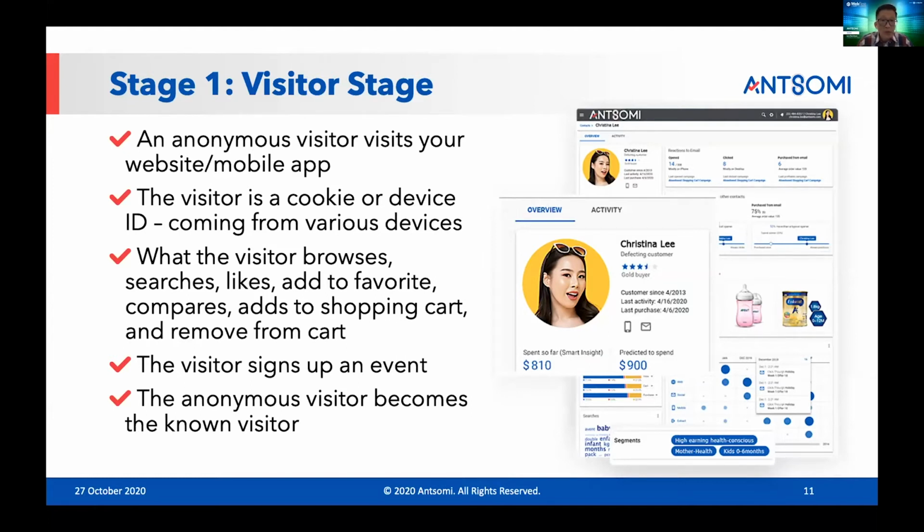The anonymous visitor then visits your website or mobile app, and the visitor is just a cookie or device ID coming from various devices. You start to learn about what the visitor browses, searches, likes, adds to favorites, compares, adds to shopping cart, or even removes from the shopping cart, and then they may sign up, an event also. Slowly, with the data collected, the anonymous user becomes a known user or known visitor to you.